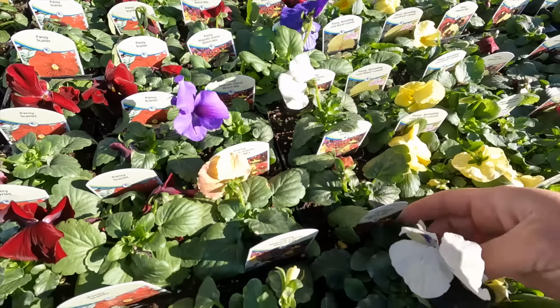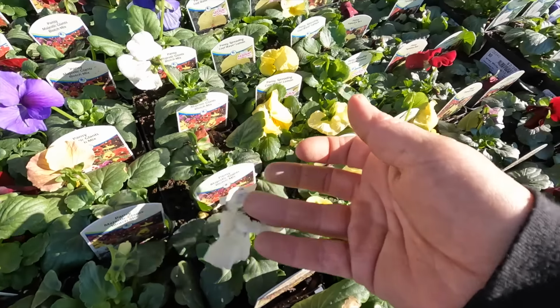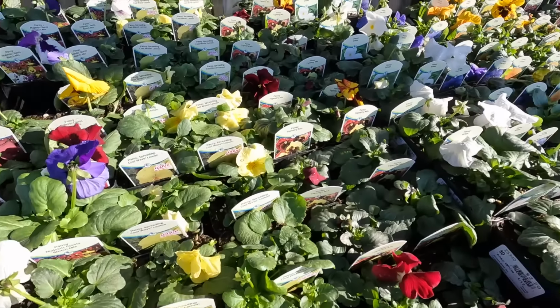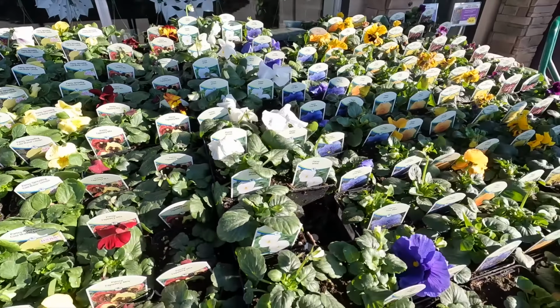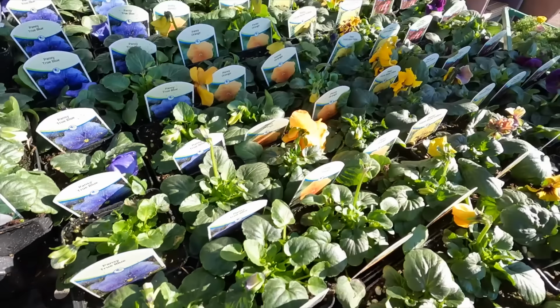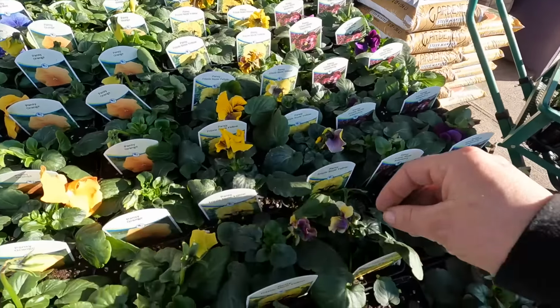I love those. Look how gorgeous that is. I love this color, the Cool Wave Lemon. This is a spreading pansy. Tapestry Mix, White, True Blue. These flowers are huge. There's Orange, Frizzle Sizzle Yellow.